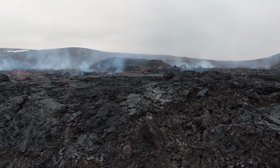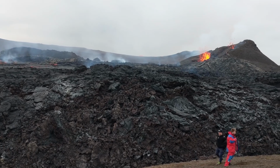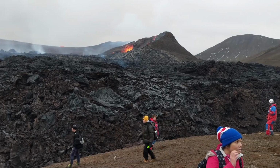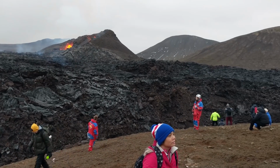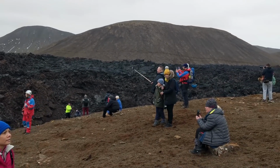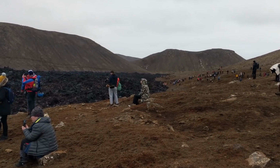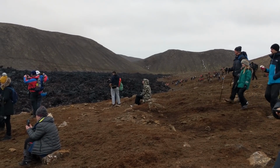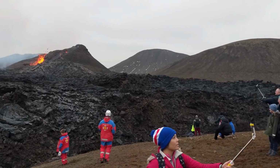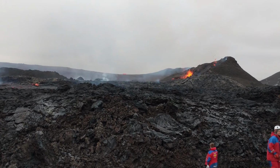And I was only there just over a week ago. A lot of areas that were very accessible before are no longer accessible because they're under all this lava. The crazy thing too is, and you'll see in a lot of these clips, people are right beside the lava. The very nerve-wracking thing to me is you can see in the cracks all of this super red hot lava stuff.